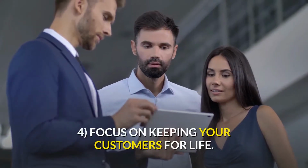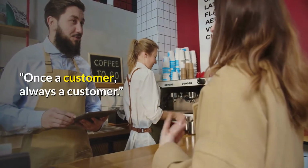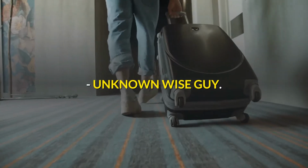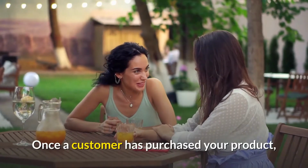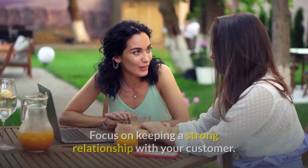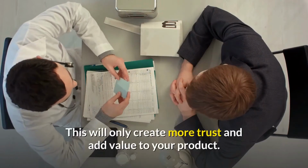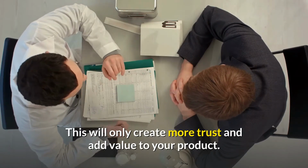4. Focus on keeping your customers for life. Once a customer, always a customer. Unknown wise guy. Once a customer has purchased your product, this should not be the end of your relationship with them. Focus on keeping a strong relationship with your customer. This will only create more trust and add value to your product.